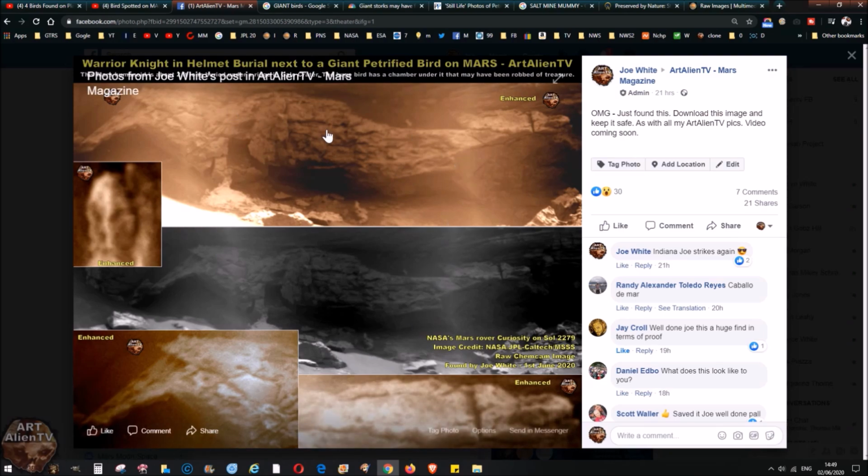And this thing is huge. Now, how long do I think this is? Well, I think the actual person here, the buried warrior looking person, who seems to be wearing a helmet, is probably about 2 feet long. Maybe less, maybe more. I don't know exactly. Now that would make this bird extremely large.